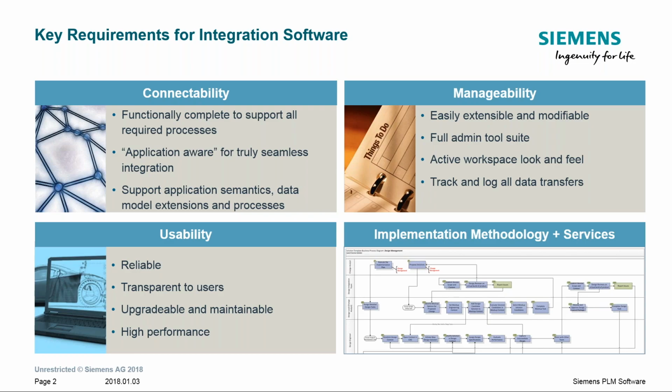The next thing we want to talk about is usability. The integration needs to be reliable. The whole idea of making these two systems talk to each other is so that we can have reliable data in both systems. We don't want to get to the place where unintegrated systems are, where people are manually typing data from one system into another. That can be very error prone, and it's slow. So we want to have high performance.